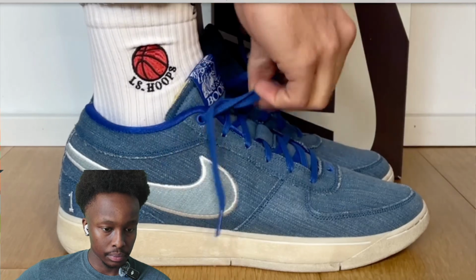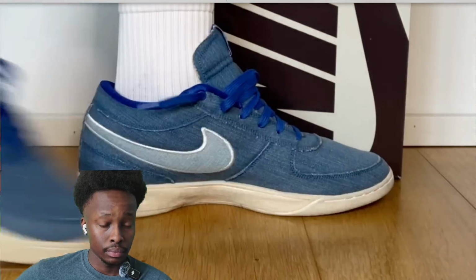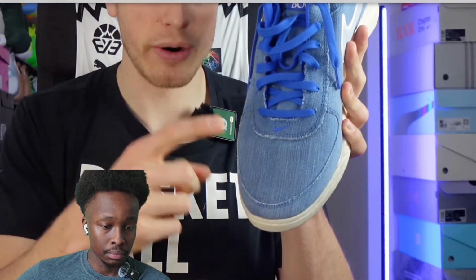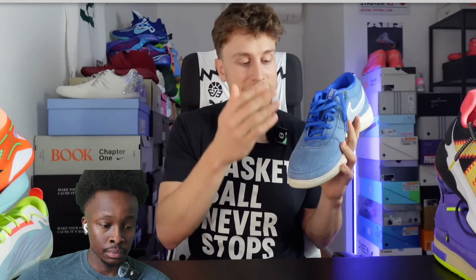From my experience, I usually wear a size 14, but a size 13 would fit my feet better lengthwise. But because my feet are so wide, I need to get that size 14. And usually I have a lot of dead space right around here in the toe box. But in the Book 1, they actually fit me really well lengthwise and widthwise in a size 14.